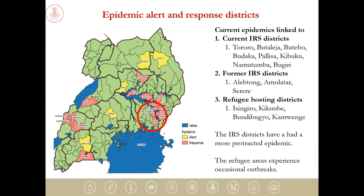Go on, please. At the time we started, that was around February; this is the end of April. This was the picture. The districts you see in red are the response districts, and these are the districts where we're having epidemics. Those in yellow are on alert. But subsequently in the map, you'll see that we have also included districts where we are watching.